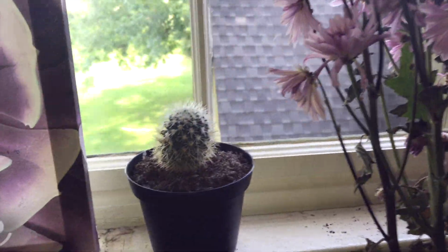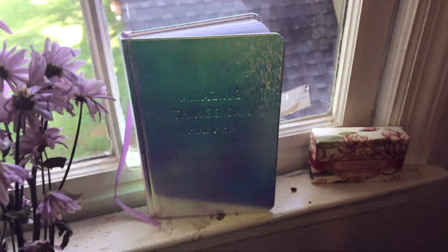A cactus, a real cactus. I actually forgot to put this in the haul counter, so I guess it's a secret item. But I write my YouTube notes in this, my morning routines every day. It's like my daily notebook.